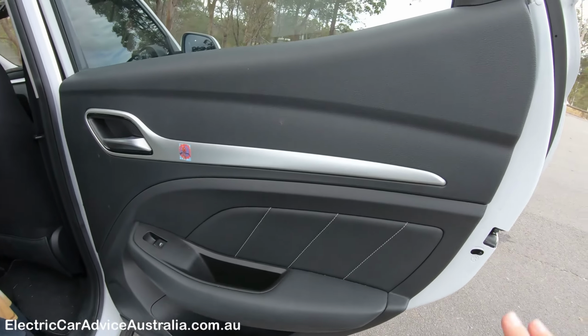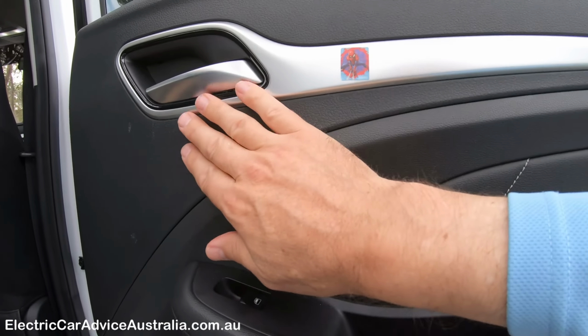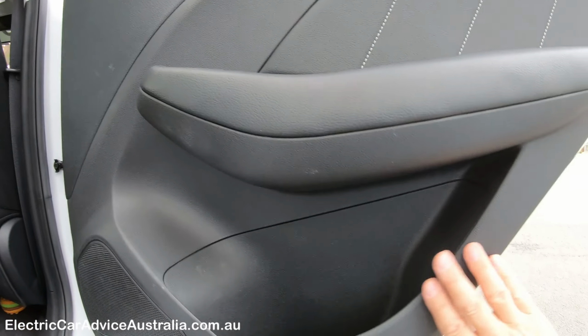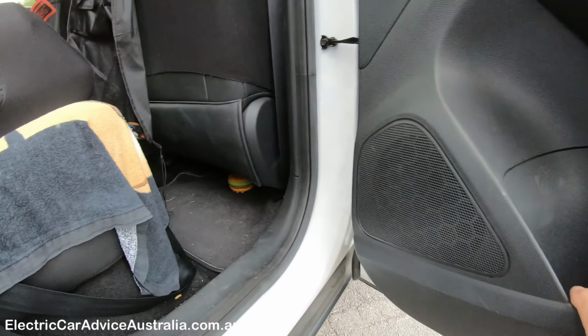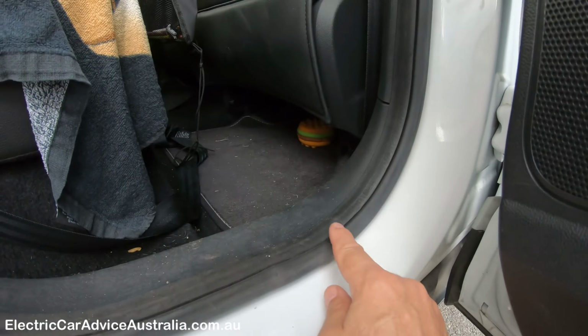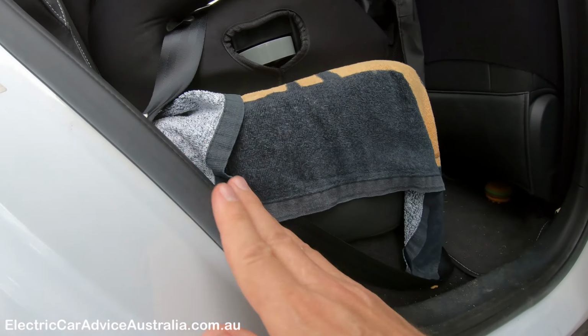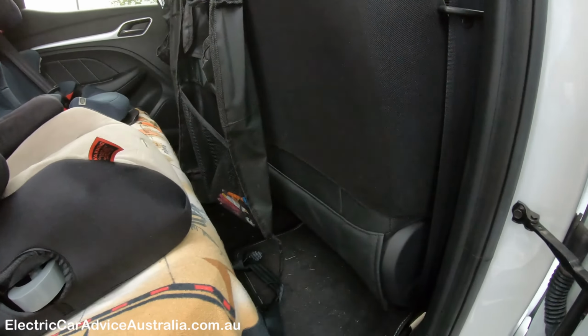So again, here's the back door. Now the kids give these a really hard time. Look, we got stickers on there, etc. But yeah, there's nothing broken here, so all good. There's the rubber. So there's a few scuff marks there. You can see kids in and out, the sand and all sorts of stuff. But those rubbers are holding up well, so I'm really happy with that.